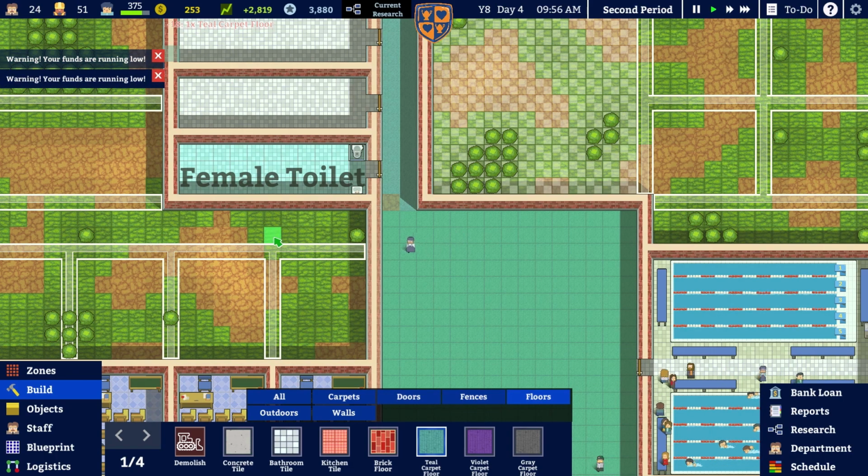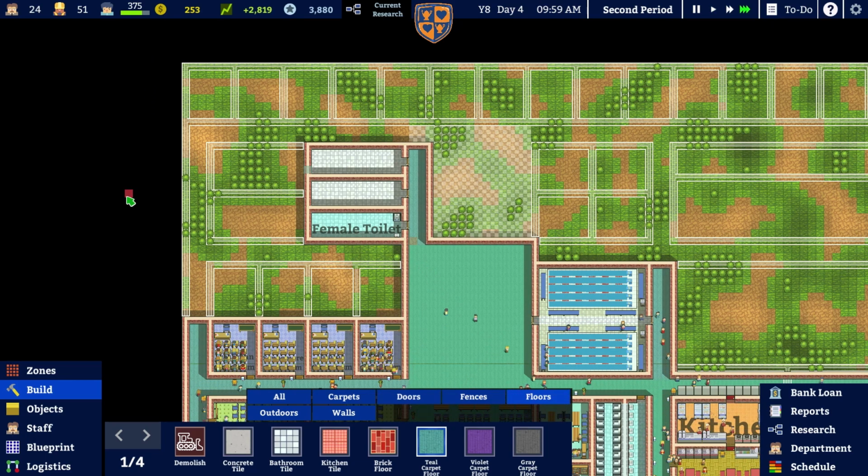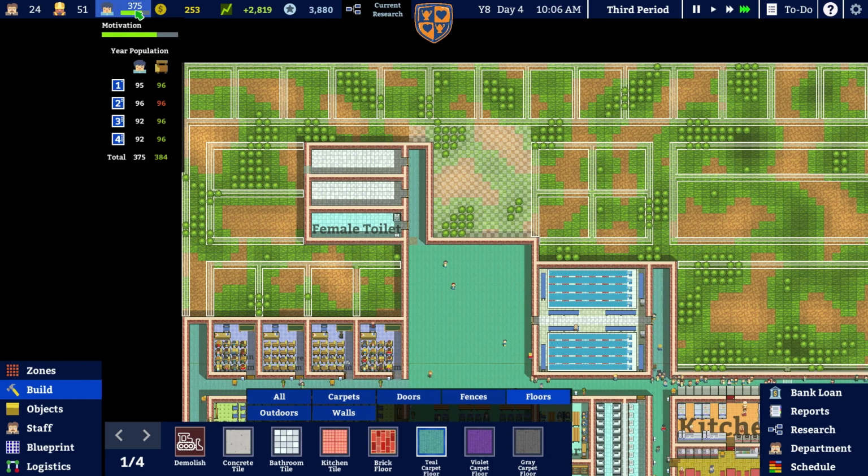Funds are running low. And again, it's 10 a.m. and I'm just going to have to sit and wait for the next day to roll around because I just don't have enough money. Let's see how many students drop out today. 375 we've got currently. So how many are we down? We're down one freshman. We're down no sophomores, so there's still the full complement of sophomores, 96 of those. We're down 4 juniors and 4 seniors as well. That's not very good, is it? So in total, we're down 9 students.